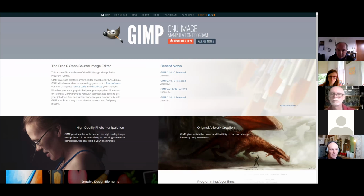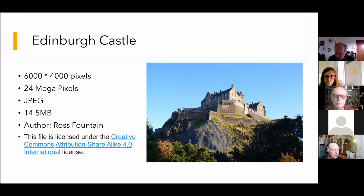other piece of software. It says download 2.1.0, and it's good. And why would we want to do this? Well, this is a photograph of Edinburgh Castle. It's 24 megapixels in size. It's a JPEG, so that's a sort of compression. It's 14.5 megabytes.